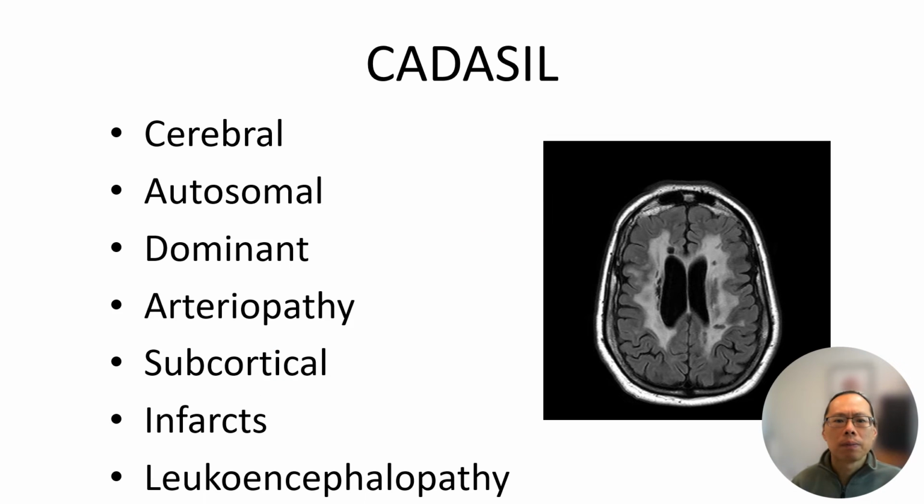What is CADASIL? This acronym stands for Cerebral Autosomal Dominant Arteriopathy with subcortical infarcts and leukoencephalopathy. As the name suggests, this is a brain disorder inherited in an autosomal dominant fashion that features pathological changes in cerebral arteries. The ultimate cause of subcortical infarcts and diffuse white matter changes that are demonstrated in this MRI image.